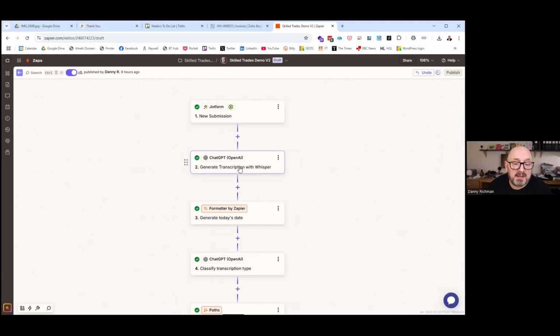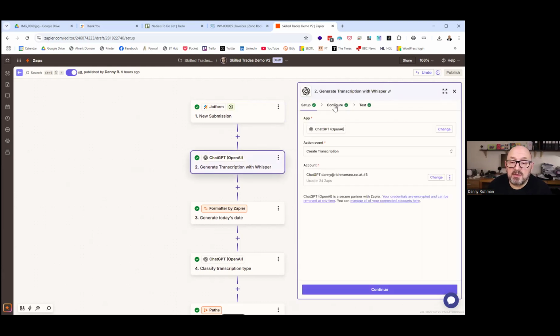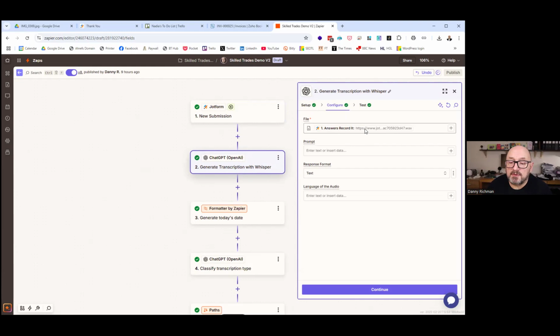The next step is I'm going to take the audio recording from that form, there's the WAV file, and send it over to OpenAI's Whisper model. Now, you may be familiar with OpenAI. They're the company that make ChatGPT. Well, in addition to ChatGPT, they also do a model called Whisper, which is an audio model that transcribes audio into text. The reason why I chose Whisper is because I found it to be just the best AI transcription model that's out there.